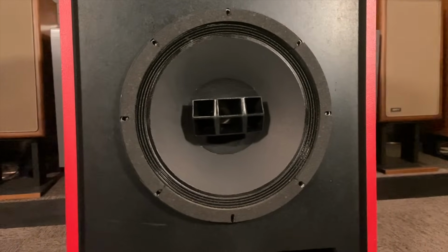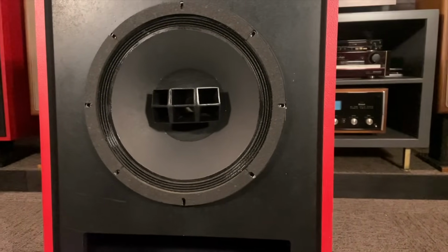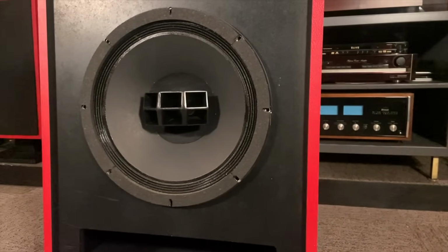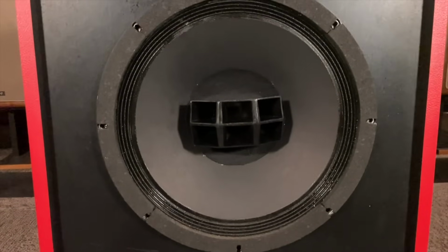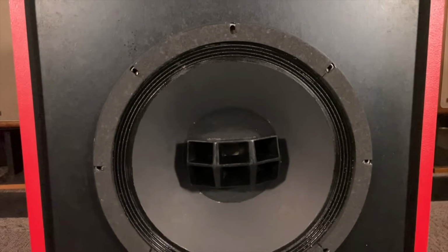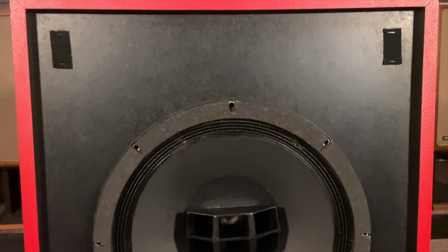The Altec 604 became a workhorse in recording studios, trusted for its accurate and detailed sound, and played a big part in countless legendary albums. Its clarity and dynamic range also made it popular for serious home audio enthusiasts. And even in commercial sound systems, its efficiency and robust build were highly valued.